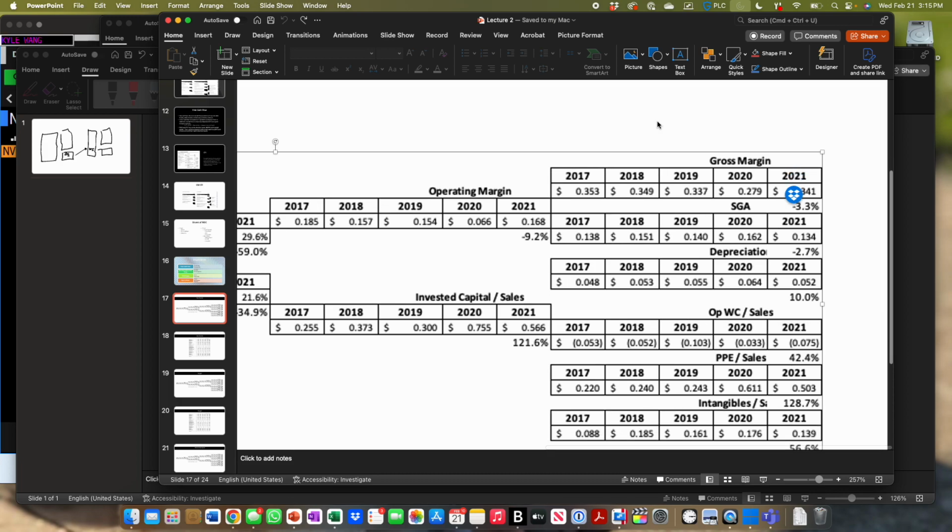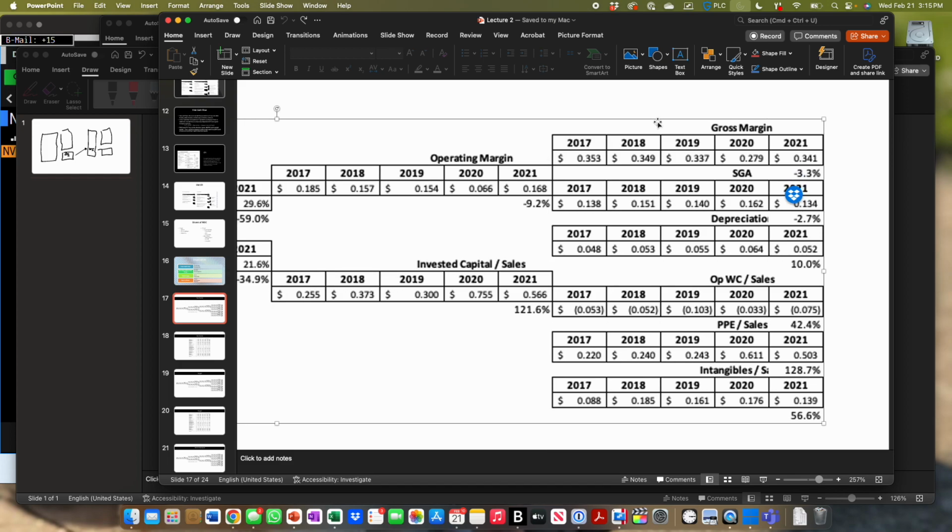Finally, balance sheet. As you just did in your last homework assignment, invested capital is working capital, PP&E, and goodwill, intangibles. They had negative working capital, went from -5 to -7.5. Negative working capital means you don't have investment. More negative is better. Think about this.